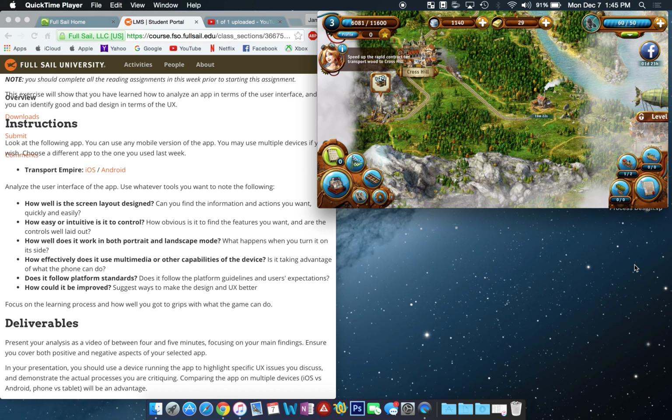How well does it work in both portrait and landscape mode? This app only works in landscape mode. It does not work in portrait at all, and you can turn it around and flip it the opposite way, and it works like that. But there's no portrait mode for this app at all, only landscape.